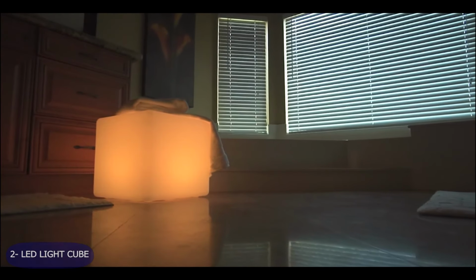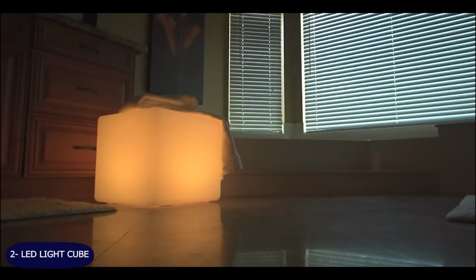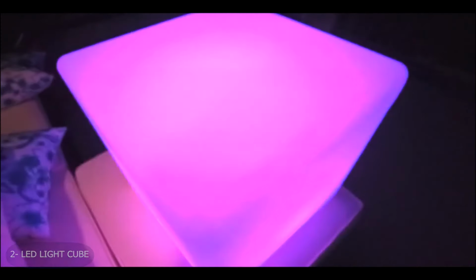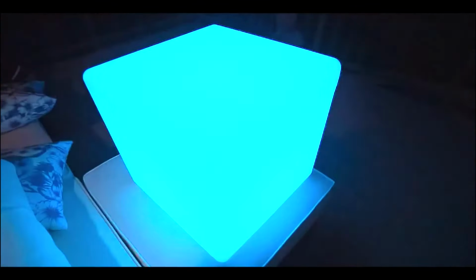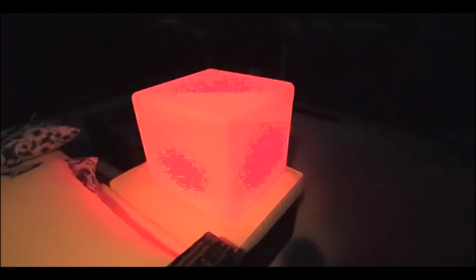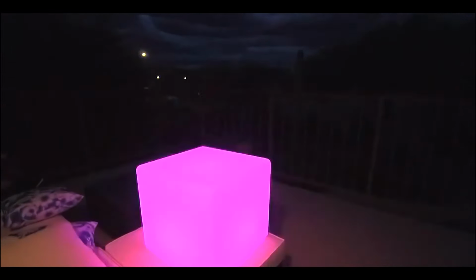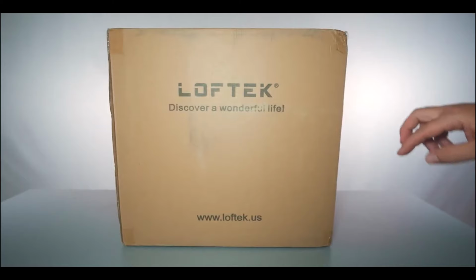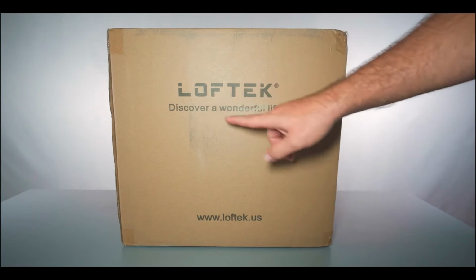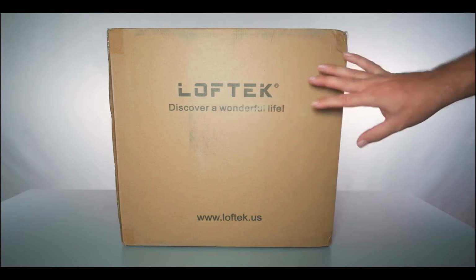Number 2. LED Light Cube. This durable LED light-up cube seat is a fun addition that is perfect for any decor. The extremely sturdy polythene cube looks like a plain white cube until you turn it on, and then the fun really begins. Watch the colours change and fade when you switch on the rechargeable remote control LED glowing cube.